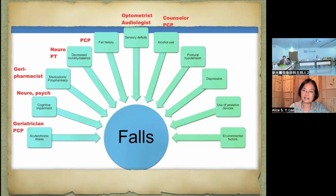Alcohol is a tough one. If you're a lifelong drinker, it's a tough one, but the primary doctor can be involved with that and counseling possibly. The postural hypotension issue is medicine related. Dehydration, elderly get dehydrated very quickly, very easily. Medication review, it's helpful to see if they can change medicines, the ones that cause orthostatic hypotension. Depression, counseling and psychiatry referrals are helpful.